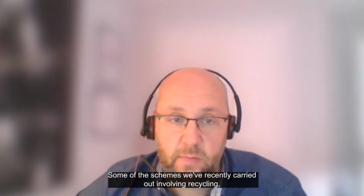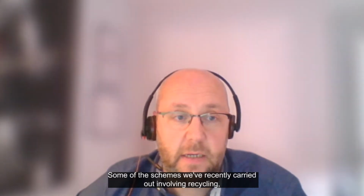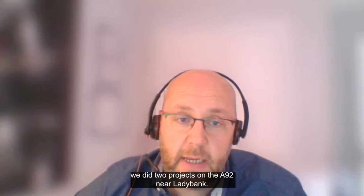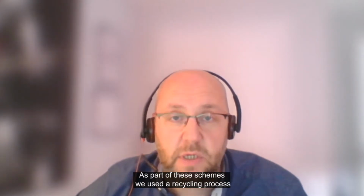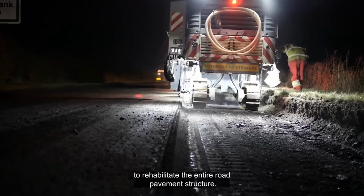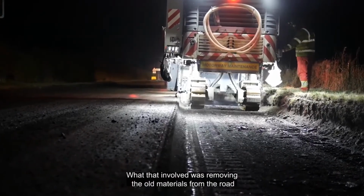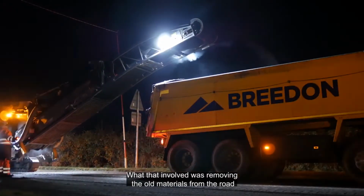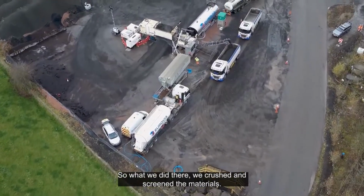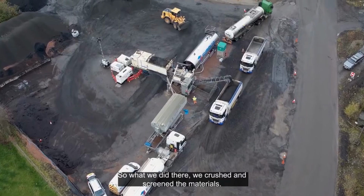Some of the schemes we've recently carried out involving recycling, we did two projects on the A92 near Ladybank. As part of these schemes, we used a recycling process to rehabilitate the entire road pavement structure. What that involved was removing the old deteriorated materials from the road and taking them away and processing them at a nearby plant. So what we did there, we crushed and screened the materials.